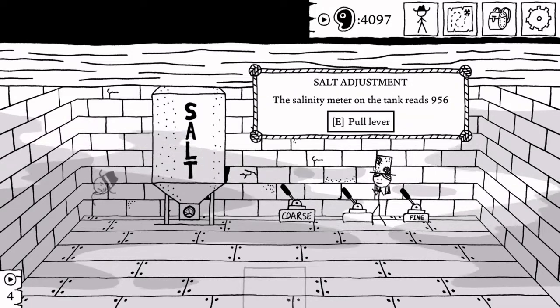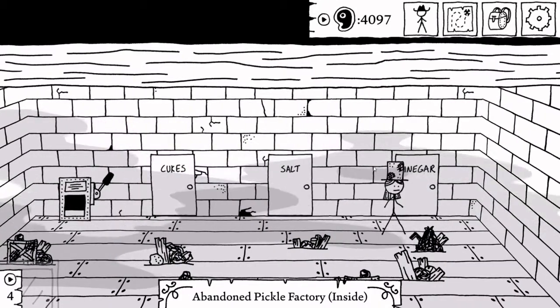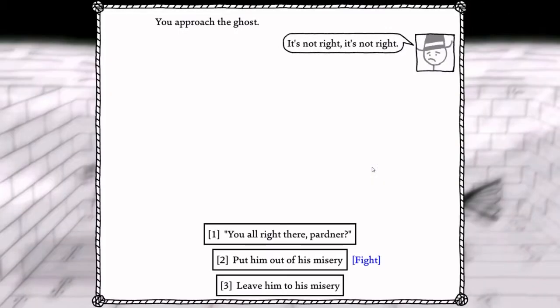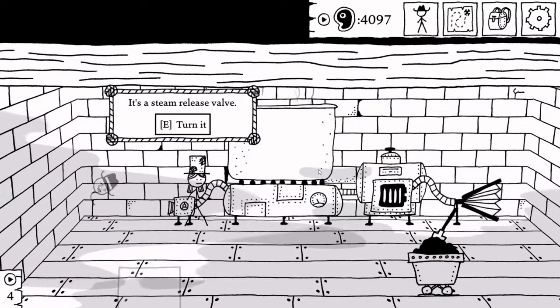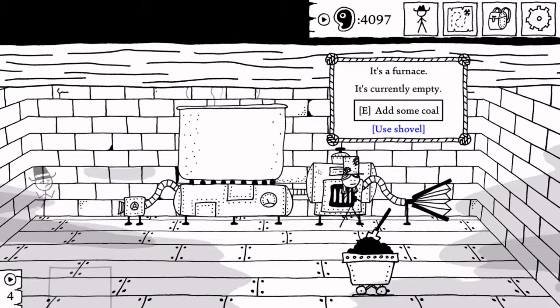976. 976. Yeah, was that right? What was that? It was 976, yeah. And this was not right, it's not right. All wrong. Temperature, it's not right. It's all wrong. Not right at all. All wrong! This is 190, I think? The temperature reads 93 degrees.